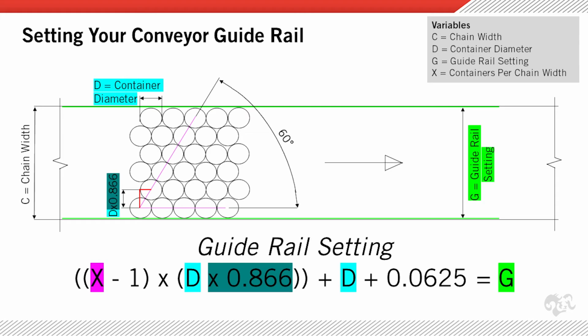So you take your x, you subtract 1, again, that's that container diameter along the rails, times the container diameter times 0.866. You add back that outside container diameter, and then you add a 1/16 of an inch for clearance, and that'll give you your guide rail setting. I know it sounds a little complicated. Let's run through it with some actual numbers.